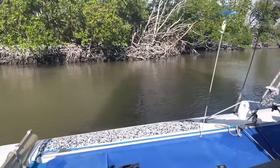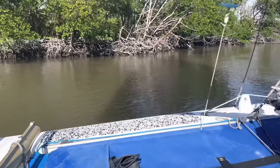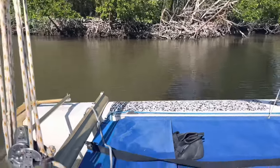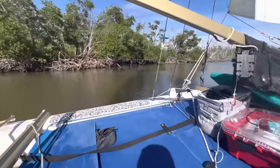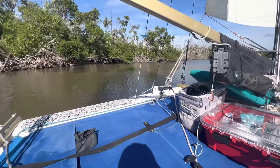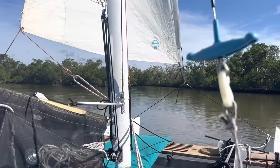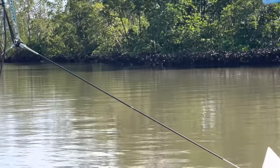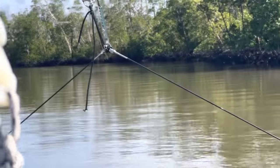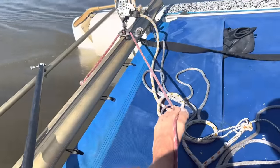I need to paddle a little more. Better paddle. We're going backwards. Oh, now we're going forwards. I think we found the wind. Yeah, we're moving. Look at that. Ooh, I wanted to sail in here, but it looks like our mast might bump the trees. Make it. It all depends on what's behind this bend.